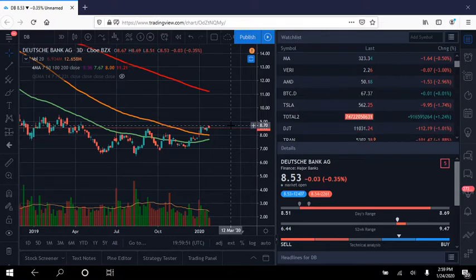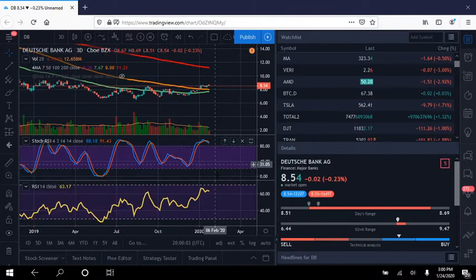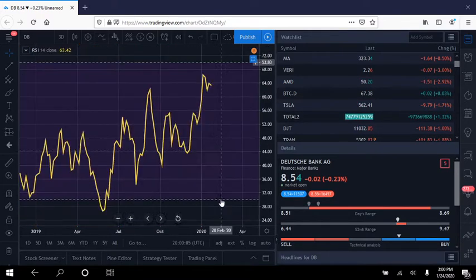And then, of course, push to the upside to find its way up to the $11.15 area. And of course, this could all change depending on how long the price stays within this range. And yeah, we'll just keep an eye on that. And let's see, the RSI is currently at about 63.